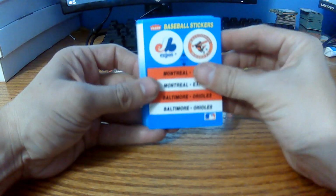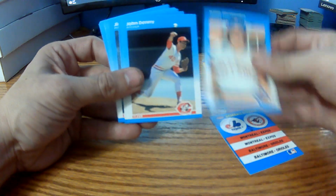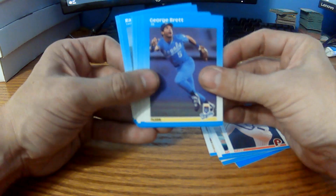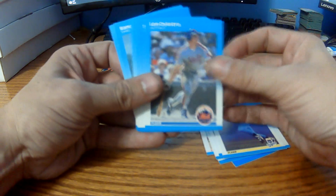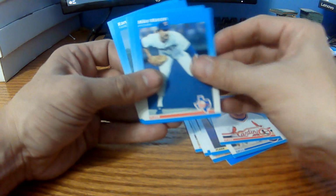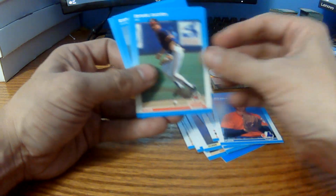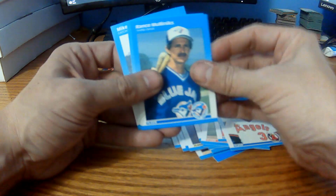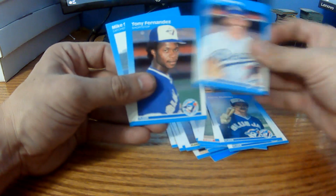We start off with the Expos and Orioles stickers. Willie Hernandez, John Denny, Buck Martinez, Jim Acker, Tom Hume, there's a George Brett, Lenny Dykstra, Steve Lake, Mike Mason, Joe Hesketh, Brooks Jacoby, Tim Raines, Gary Lucas, Rance Mulliniks, Ed Vande Berg, Tony Fernandez, and Mike Scioscia.